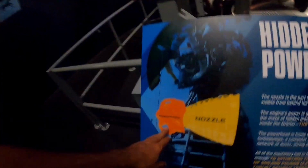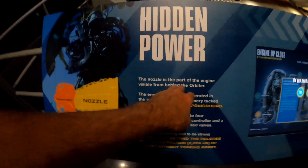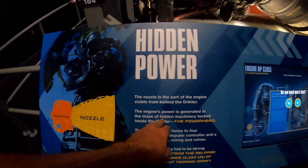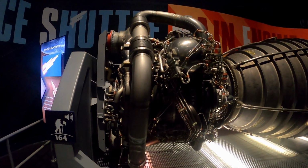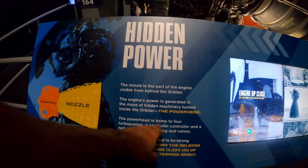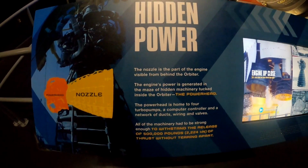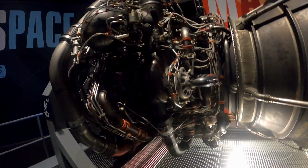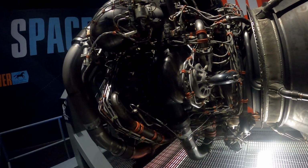Things I did not know. The nozzle is the part of the engine visible from behind the orbiter. That's the nozzle. The engine's power is generated in the maze of hidden machinery tucked inside the orbiter power head. The power head is here. The power head is home to 4 turbo pumps, a computer controller, and a network of ducts, wiring, and valves. Blah, blah, blah. I didn't know it was an actual engine. I just thought it expelled stuff, but this is an actual engine. Rocket engine.